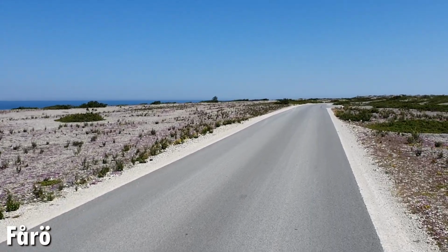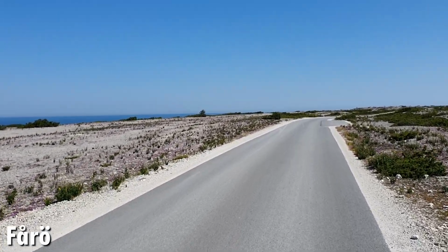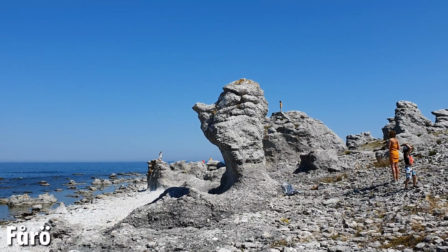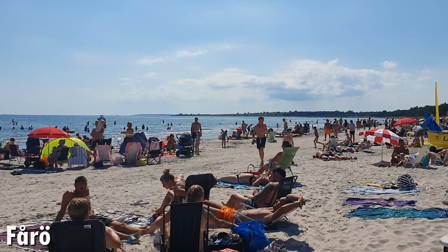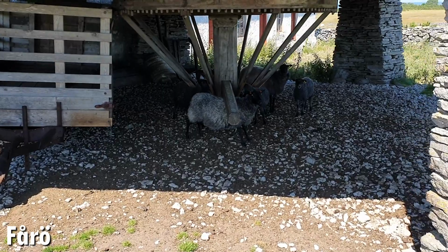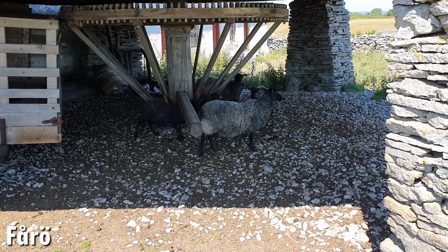The island is absolutely beautiful, and you can either drive around it or you can rent a bike and pedal your way across it. Some places to see are the sea stacks at Langhammar, including one that looks like an old man's head. And you can also visit the beach at Sudersand, which looks like something straight out of the Mediterranean and not Sweden. Or you can look at the windmills or the nature, or you can see if you can find any sheep to bother, even if the island isn't actually called Sheep Island.